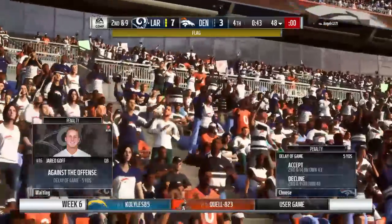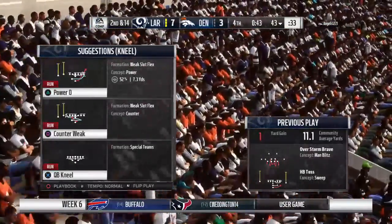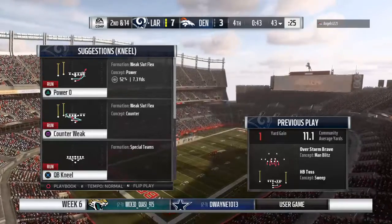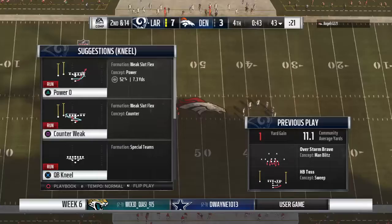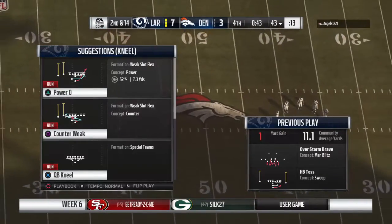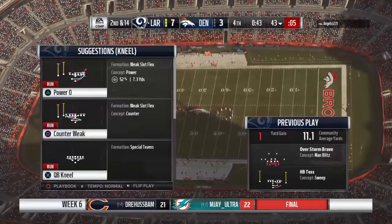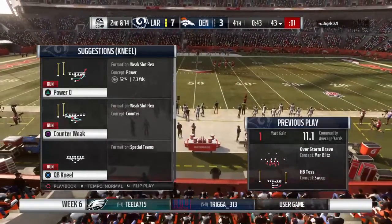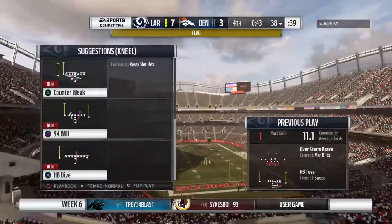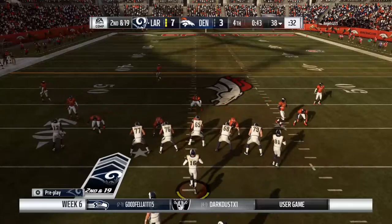And the play clock is going to run out here. They're in no hurry to get a play off. And that'll set them back 5. And they're going to take it all the way down and just take the delay. And that'll be accepted, of course, and that moves them back 5. All right. Come on out. We go.